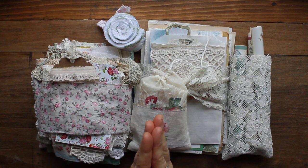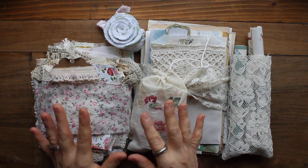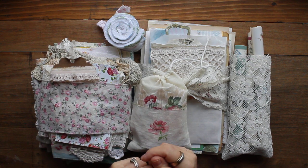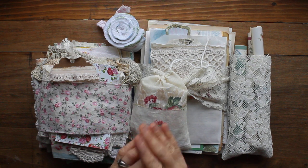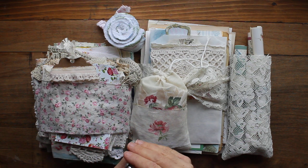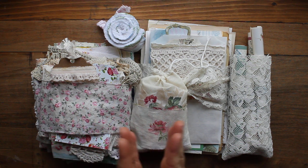I've got two different styles. They're both cottagey and they're both floral because that's just what I like. This one is a little more whimsical or playful, like a country cottage, I guess, and the other one is a little more muted and more of a romantic cottage floral. So I'm going to quickly go through and show you both kits.